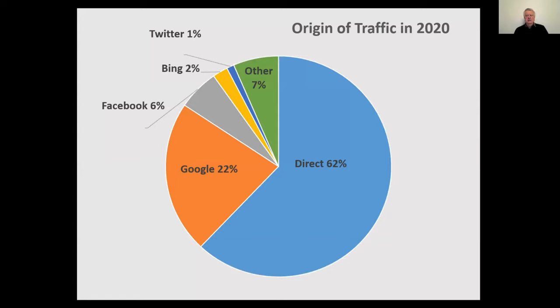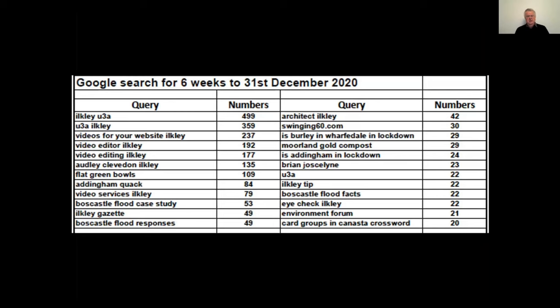I wanted to come back to this particular slide, which talks about where we're getting our traffic from, and this is coming off Google Analytics. That 22% coming in from Google, you think, my goodness, that's pretty good. But it's not as good as it may seem, because we've done some more research, and we've just started to do this, but for the 6 weeks ending 31st of December, you'll see that a lot of people reached our website, or had the website given to them on a Google search, because they put in Ilkley U3A or U3A Ilkley. And then various other things.